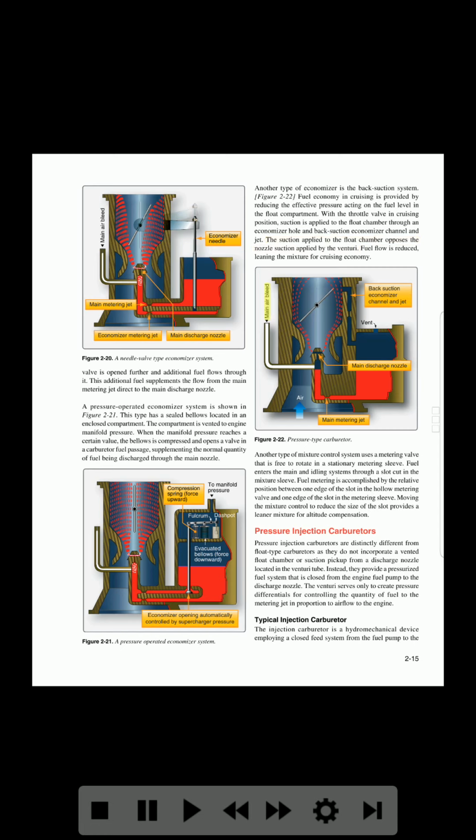Main air bleed. Back suction economizer channel and jet. Vent. Main discharge nozzle. Air. Main metering jet. Figure 2-22.